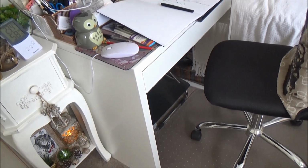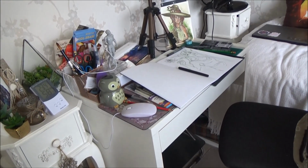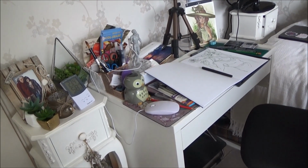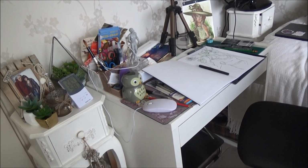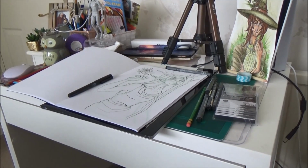So next we move on to my traditional art desk. I have 2 desks in this room. I don't necessarily have space for 2 desks, but sacrifices had to be made. The sacrifice in this case is that it's very difficult to make my bed. But I wanted to be able to have separate workspaces for my digital and traditional art because that was becoming a big problem for me.